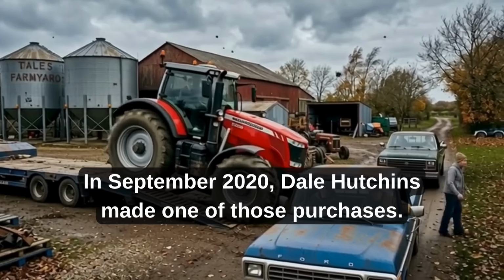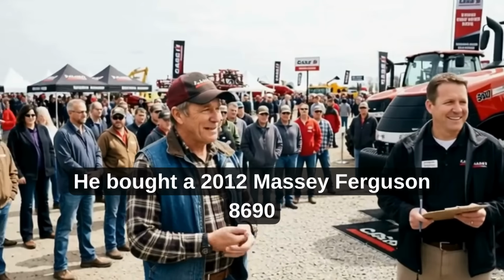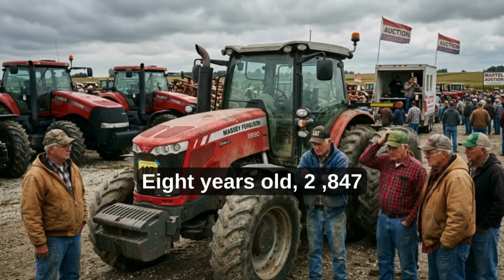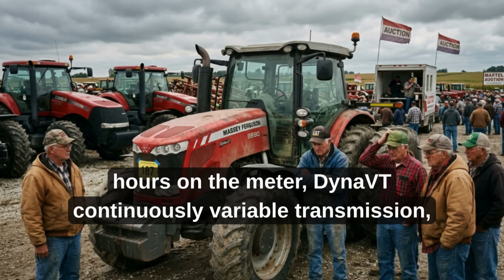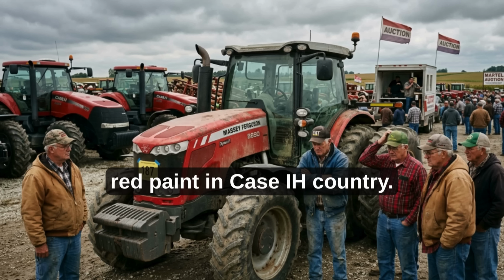In September 2020, Dale Hutchins made one of those purchases. He bought a 2012 Massey Ferguson 8690 at a farm dispersal auction in southern Illinois for $87,000. 8 years old, 2,847 hours on the meter. DynaVT continuously variable transmission, 370 horsepower from an 8.4-liter Sisu diesel engine. Red paint in Case IH country.